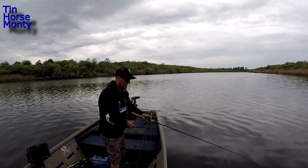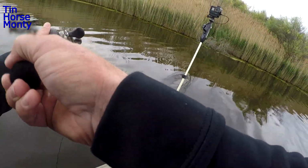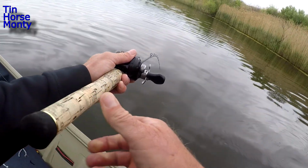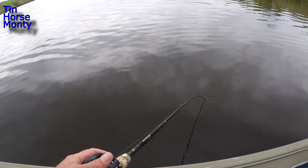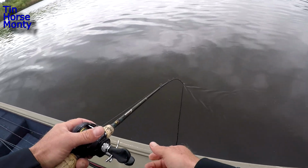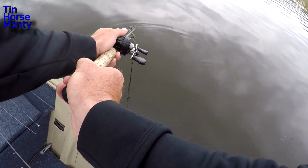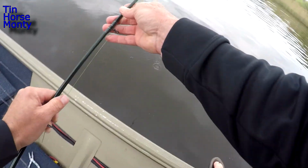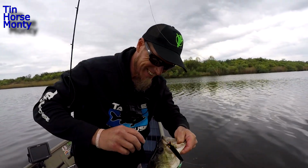Oh yeah. This fish has got some shoulders. Strong. Oh, give up. Give up already. Okay, you're done. Yeah, that's a good solid fish. Good quality fish. Oh yeah. Look at that. That's a good one.